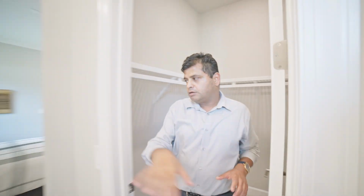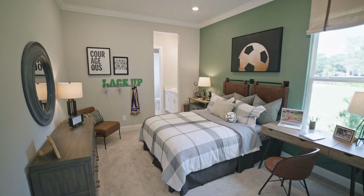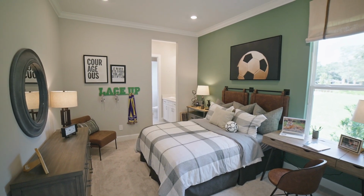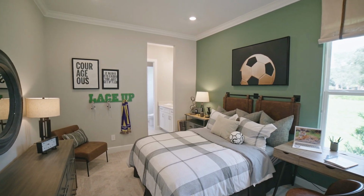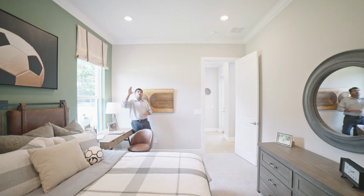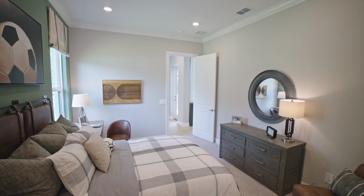And then right across it is the other bedroom, which is obviously a bigger size. Now, I usually want to stand in the corner of these bedrooms so you can gauge how deep the room is, but it's a nice size for your kids. Of course, they have the extra lights and the crown molding. Now, guys, you don't have to do that.